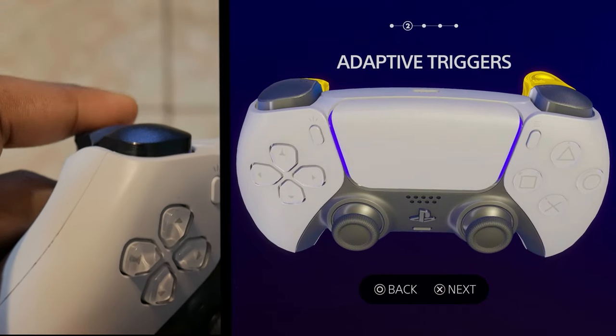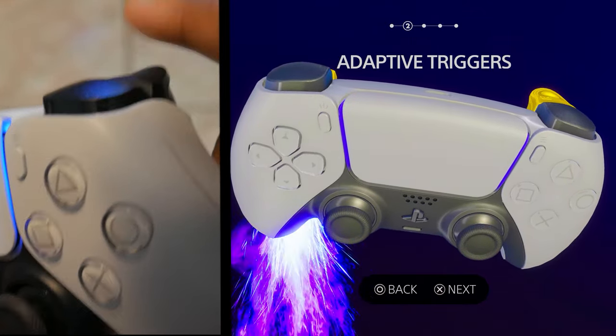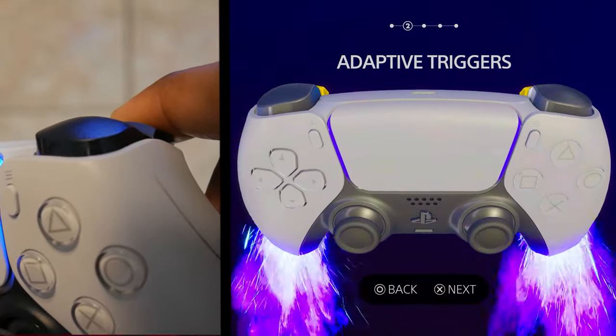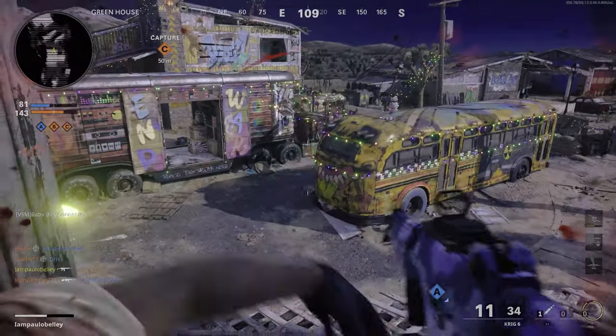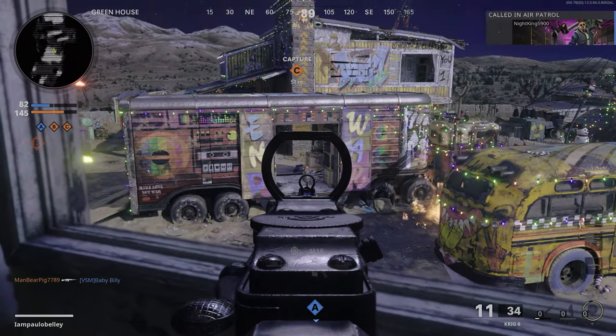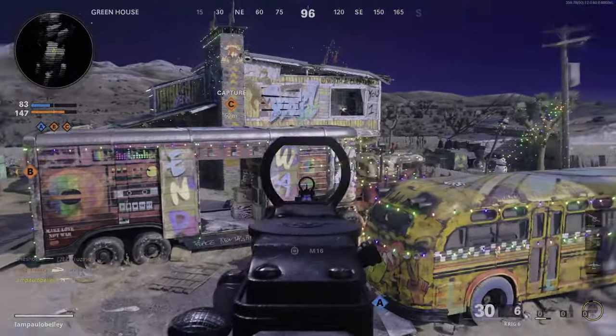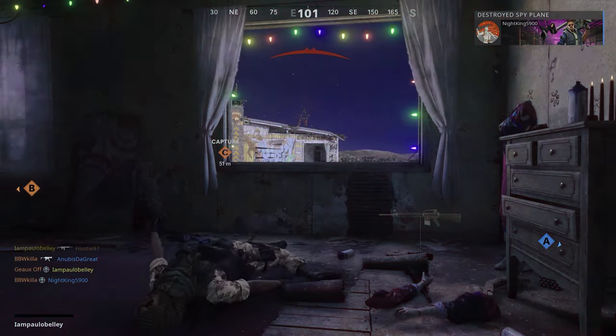Games can now implement cool stuff to where you have to use actual force to beat certain levels and do certain things. Games like Call of Duty Cold War, for example. In Cold War, pulling the triggers on your controller is intertwined with pulling the trigger and actually shooting with every single gun. You're going to feel some resistance under your finger, and you're going to have to use a little more force to push past the resistance, and then your gun is going to start firing.